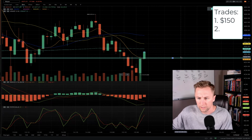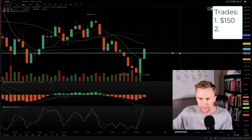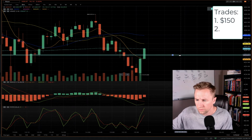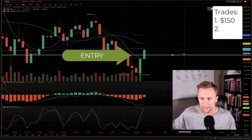So I am actually short already, 50 shares. I'll be short 100 right into this area, fading into it. See here if it fills. There we go, 425.61. All right, so I am short 100 shares of TSLA.